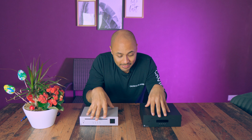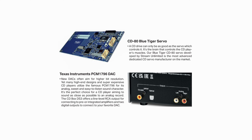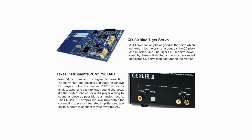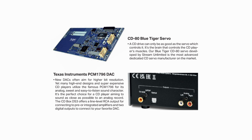For us, it's important to note that they are using an original standard CD player and not a cheap one like a computer drive or a DVD drive. So something unusual in this price category. Affordable high-end model. It features some interesting upgrades compared with the entry-level S3, like the CD80 Blue Trigger Servo, to have more accuracy in the CD reproduction.